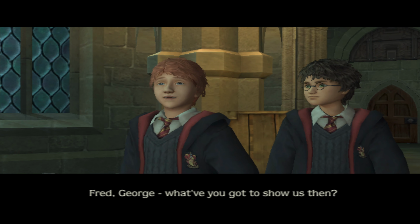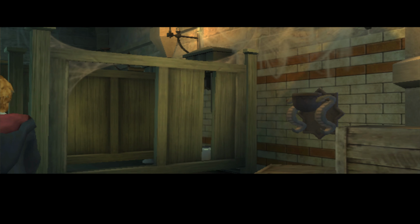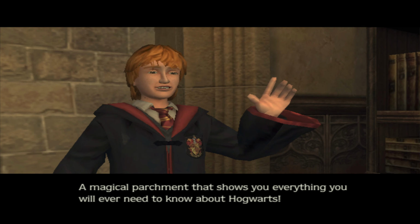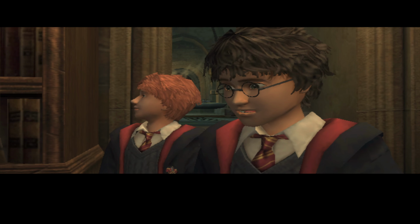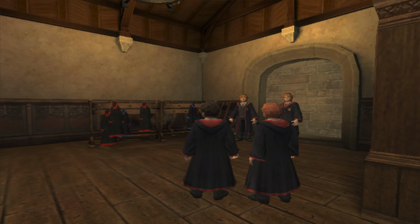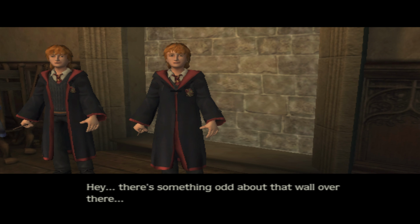Fred, George, what have you got to show us then? Something really special. This way. Within this room is the entrance to a secret passage, beyond which you will find the Marauder's Map, a magical parchment that shows you everything you'll ever need to know about Hogwarts. So there's an entrance to a secret passage in here? Yes, indeed there is, young Harry. And we're sure that one of you will be able to find it. Ron? Hey, there's something odd about that wall over there.